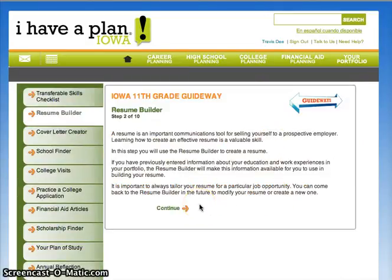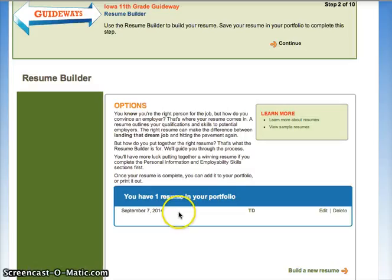Now, the next 2 guideways, and there are a few, but the next 2, the resume builder and the cover letter creator, are both very important things to know how to do. However, we feel that English 11 is really going to provide you with better education on resumes and cover letters than what this program is going to. So I'm going to have you just continue through this step.